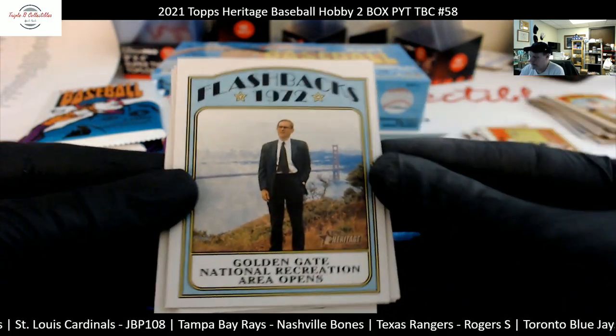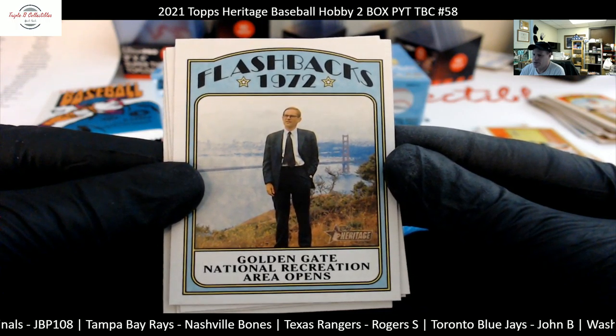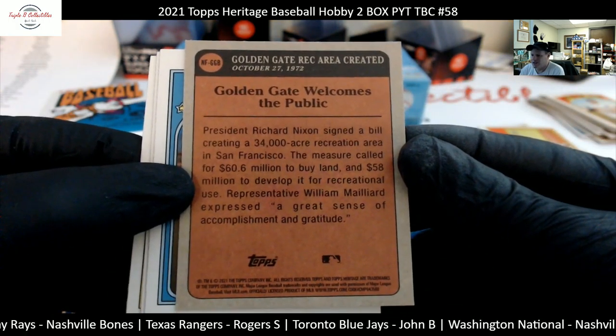So of him doing a portrait. It's the portrait, so. Schwarber. Yeah, because everybody else is kind of batting and doing their things and holding the bats. So Pete Alonso. There you go. Mets.